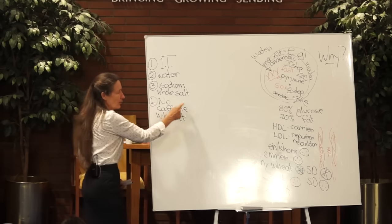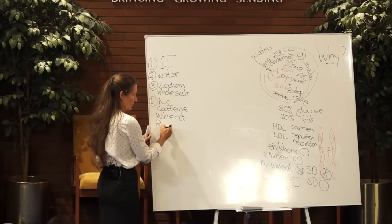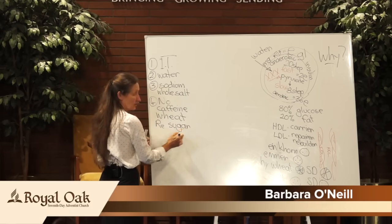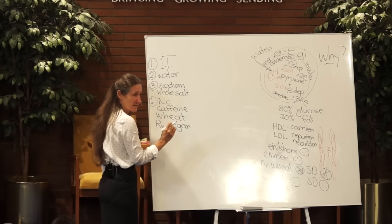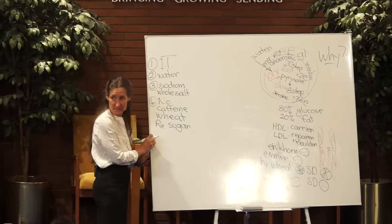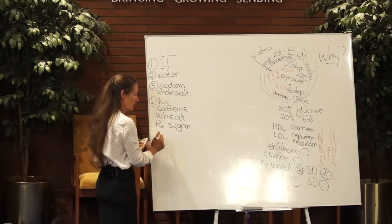So no caffeine, no wheat, and no refined sugar. Refined sugar is dangerous. It clogs up the arteries. It makes the blood very, very sticky. And you can get so many delicious sweeteners like honey and maple syrup and even the coconut sugars. There's no need to go to the refined sugar.